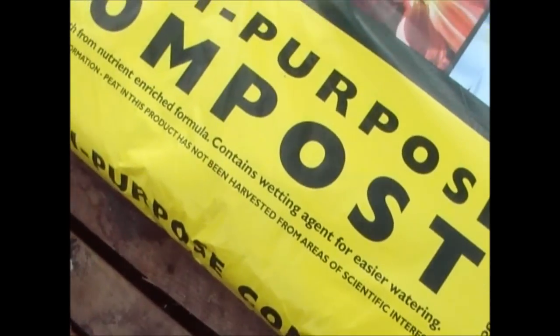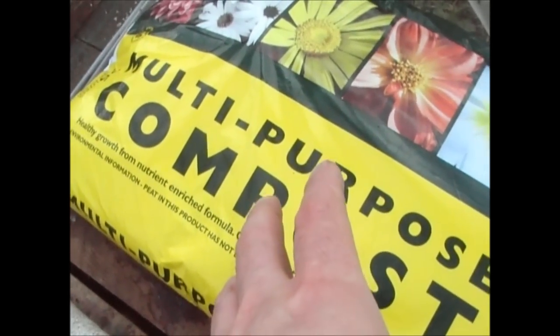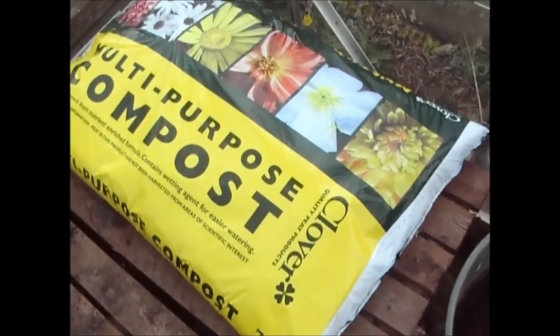So you know, it is sort of morally correct to use it. It is really good stuff. Comes highly recommended by me. I've had a lot of success with this, and I've compared this with other composts in the past, and this one has most certainly come out on top. Now it is reasonably cheap to buy.